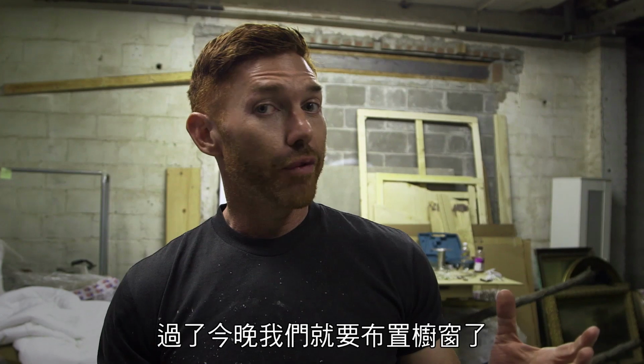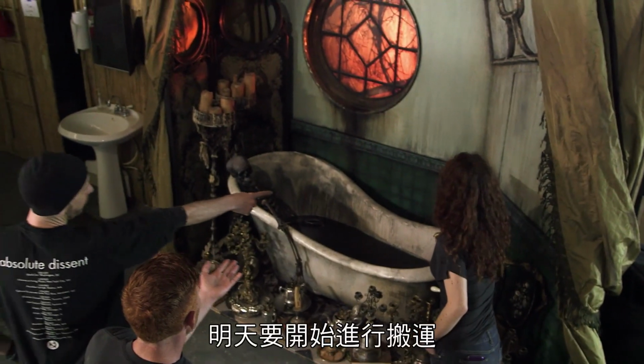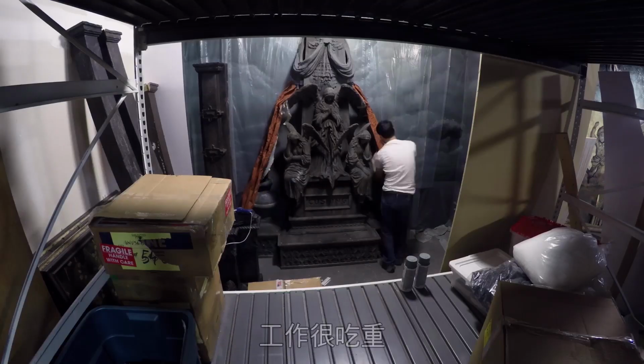This is the last night before we set up the windows at Bergdorf Goodman, and all of the major set pieces are done, and tomorrow we begin the load-in. It's going to be a long day, and then the week begins.